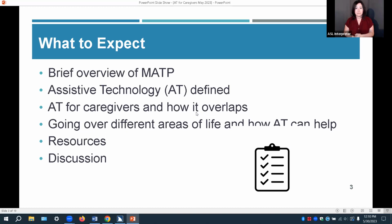And on here we have what to expect for today's discussion. The image on this slide, just so that everybody knows, is a checklist, if you will, that has check marks on it. So we're going to go over a brief overview of the Michigan Assistive Technology Program, or MATP. We will define assistive technology.